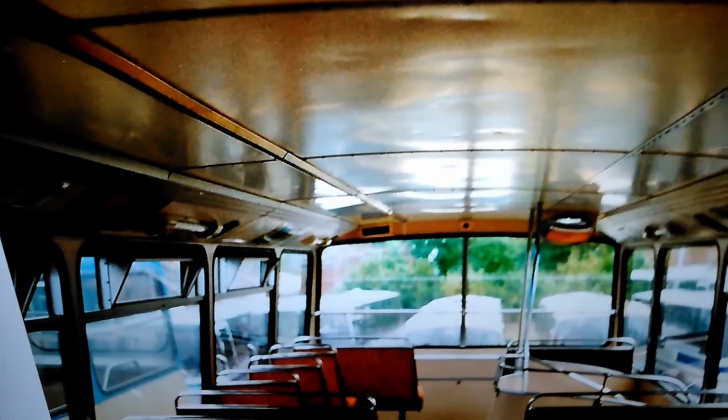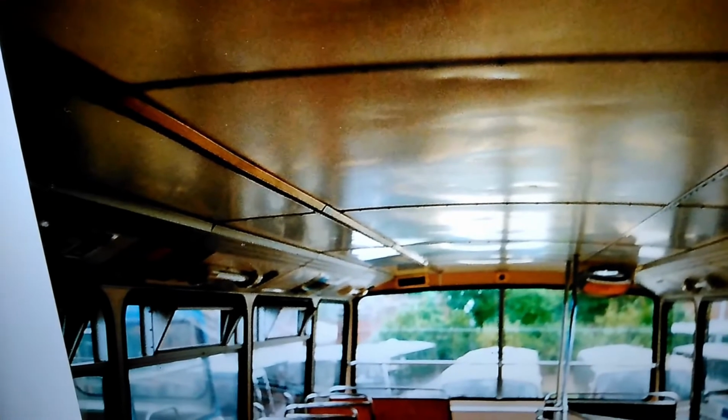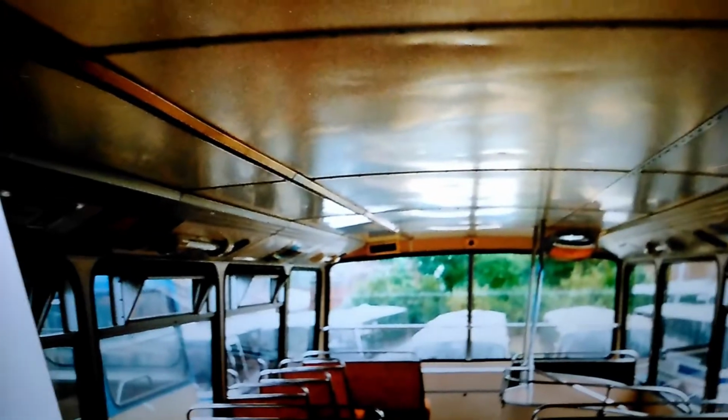But yes, it was just showing you the interior of the upper deck looking forward on the Alexander RV type body on a Volvo Ailsa chassis, and that's HSR 47X in September 1990. And I think at that point it had one door, if I remember.